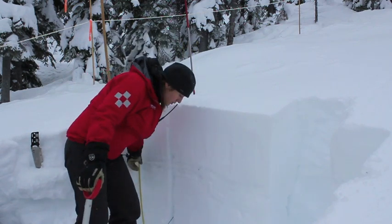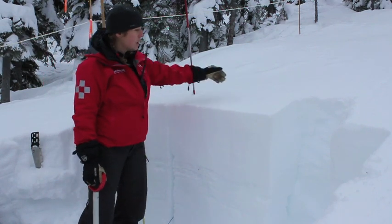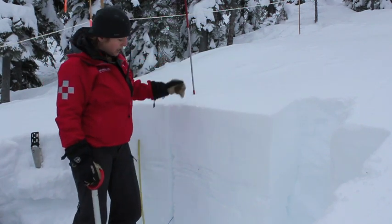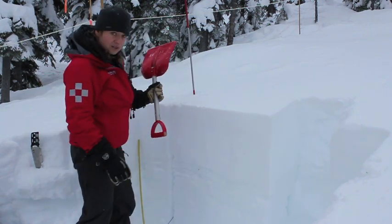So now we're going to do an extended column test. We've isolated a column of snow 30 centimeters by 90 centimeters wide. And if you watch down along this layer, I'm going to tap on the shovel and we'll see what kind of failure we get.